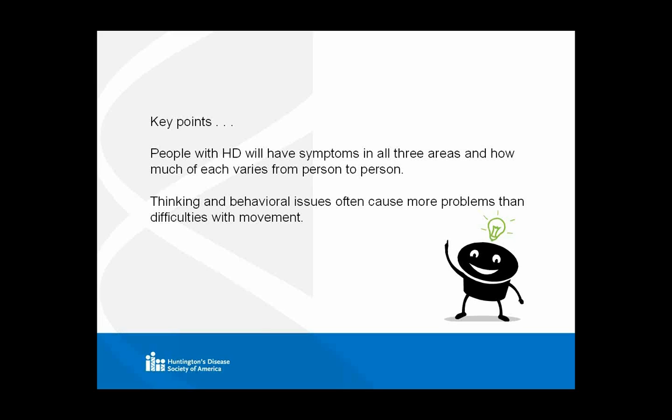This is because by not being able to make good decisions or problem solve, people with Huntington's disease may put themselves in situations or environments that are unsafe, and they may not be able to figure out how to get out of it or how to change it to be safer.